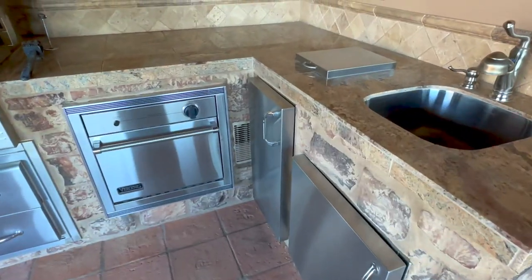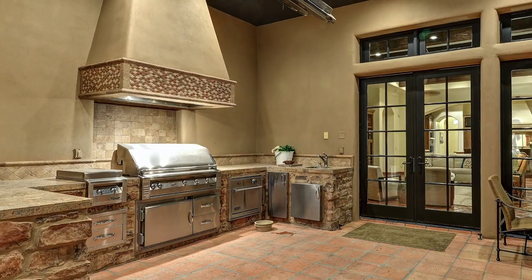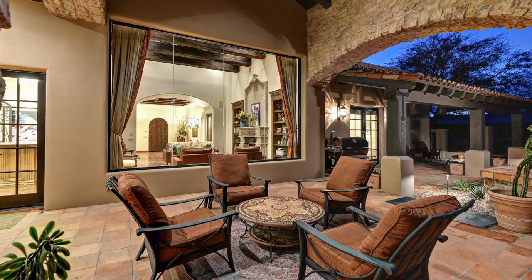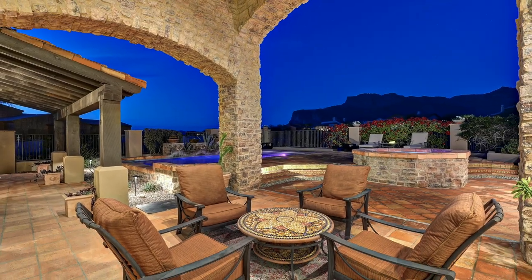The outdoor gourmet kitchen is a culinary oasis, featuring top-of-the-line appliances, a sleek granite countertop, and a built-in grill with multiple burners. And the outdoor living in this home, just take a look for yourself.